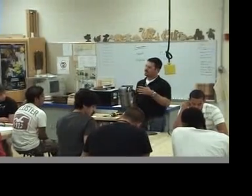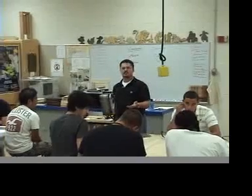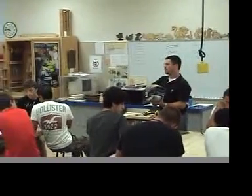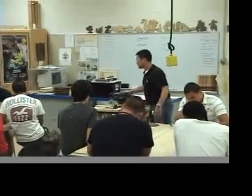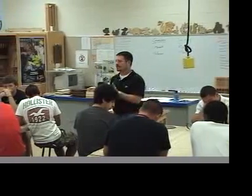If I do have to replace anything, what should I do with any piece of power equipment before I make adjustments? Unplug, shut off. Unplug it, shut it off. Okay? Mostly with portable power tools like sanders, routers, whenever I'm changing a bit or belt, I need to unplug it if I'm making any kind of adjustment.